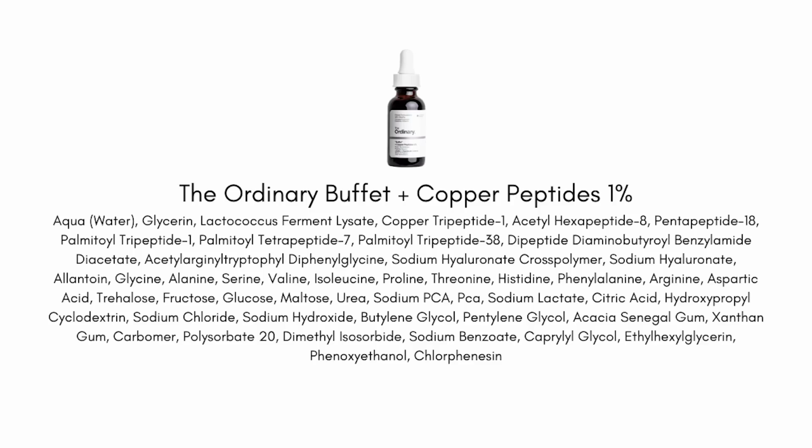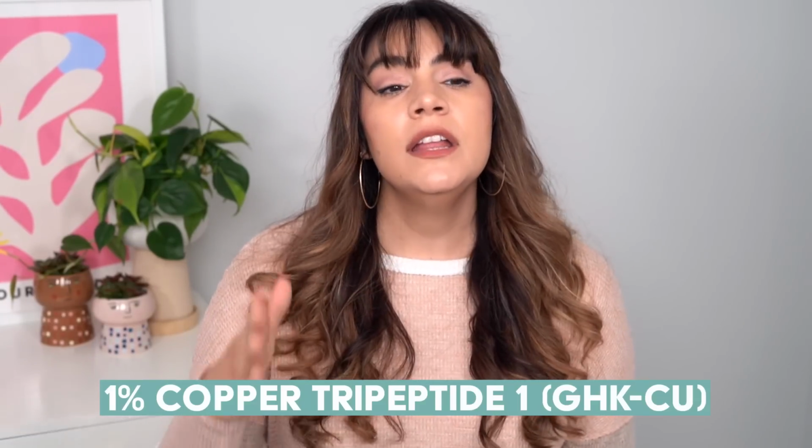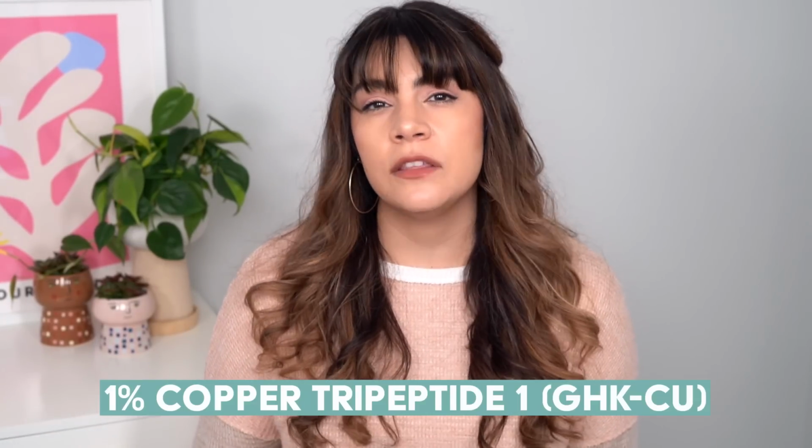But then the main ingredient here, 1% of copper tripeptide, is the same. It is the exact same ingredient. It is the exact same percentage. And like I had mentioned earlier, this is the driving force behind the cost of both of these products. It is an expensive percentage, but it is not combined with the 1% of tripeptide 1. So that is part of the reason why this serum, while being more expensive for the Ordinary, is a lot less than Niod.